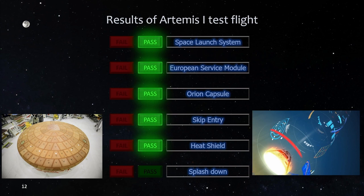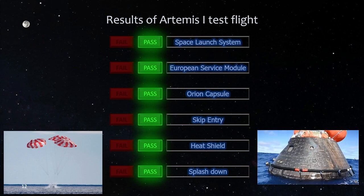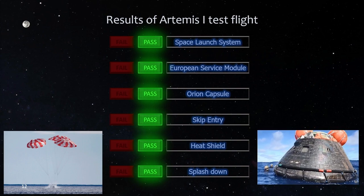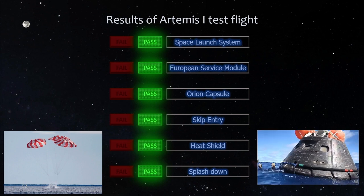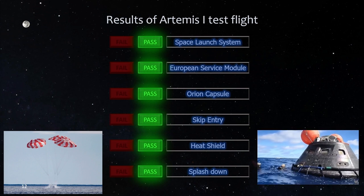And that final step of splashdown, how was that? Well, that was a pass. Now, bad weather at the intended splash zone in the Pacific coast off of San Diego, that forced the change to a new location 550 kilometers further south, off the Baja California Peninsula of Mexico.